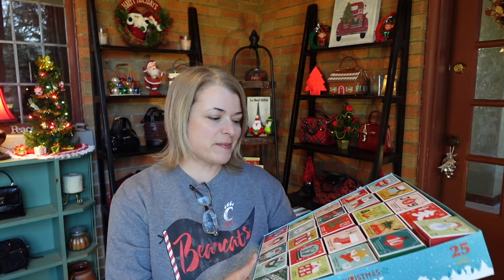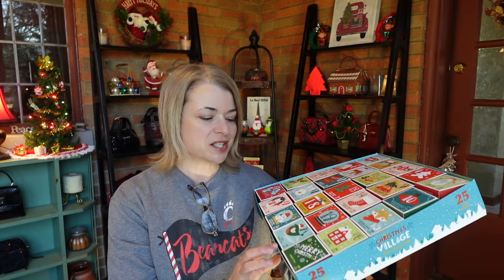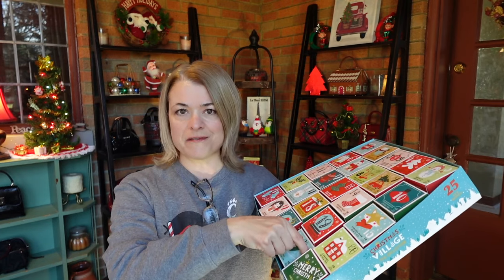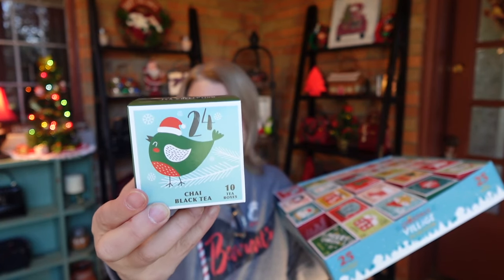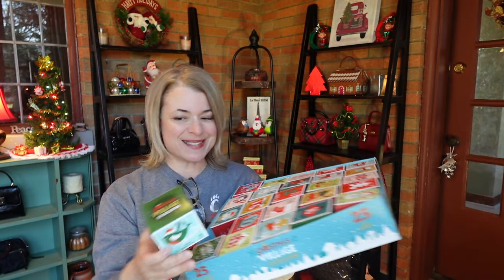It's also been really fun for me to try these teas. And so here's my tea advent calendar. And today I'm going in for a chai tea. And here's the art on this little box today. It's such a cute little bird. I love these boxes. They're so cute.